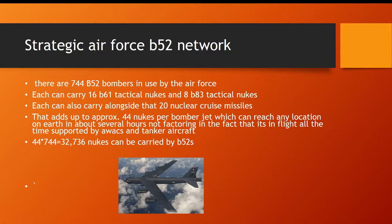Strategic Air Force B-52 network. There are 744 B-52 bombers used by the Air Force. Each one can carry 16 B-61 tactical nukes and 8 B-83 tactical nukes. Each will also carry alongside 20 nuclear cruise missiles. There are approximately 44 nukes per bomber jet, which can reach any location on Earth in about several hours. Not factoring in the fact that it's in flight all the time, with AWACS and tanker aircraft, which add up to 32,736 nukes that can be carried by B-52s. Yes, 32,736 nukes in the B-52 arsenal.